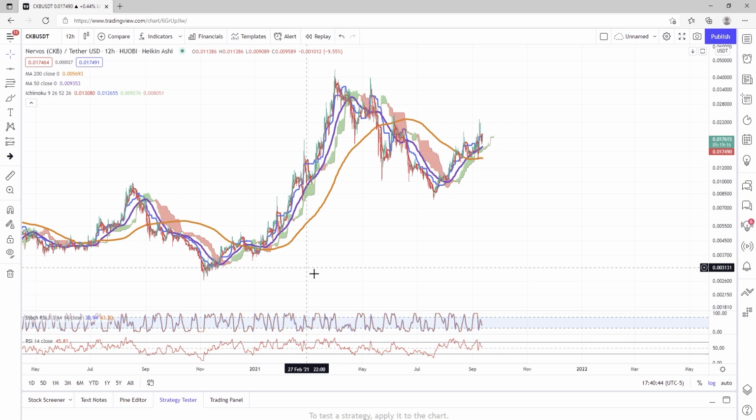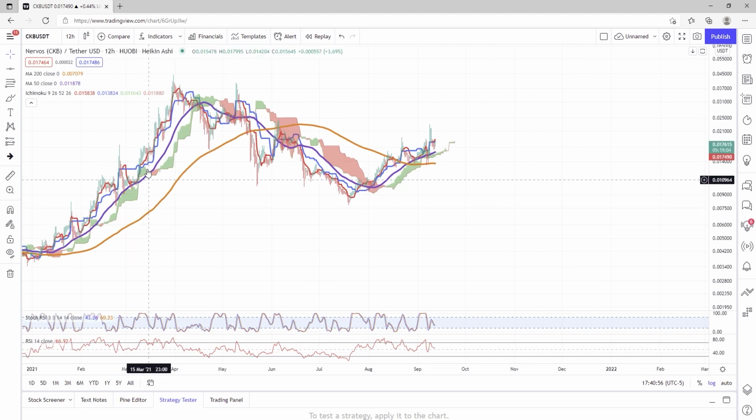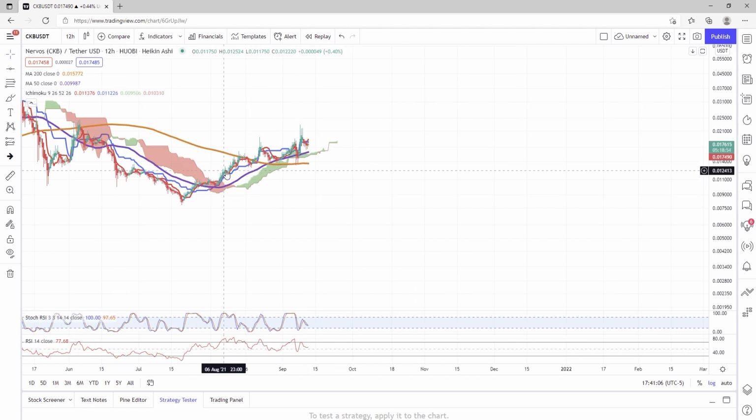One thing that I can't help but notice is we have this inverse head and shoulders pattern here that really led to the run-up. We have some similar pattern here. Again, we had the huge Voyager addition of CKB back in February. We can see that here. CKB has been added to some Japanese exchanges, some Chinese exchanges, and some Australian exchanges in the last month, and that's what this shakeup is here.